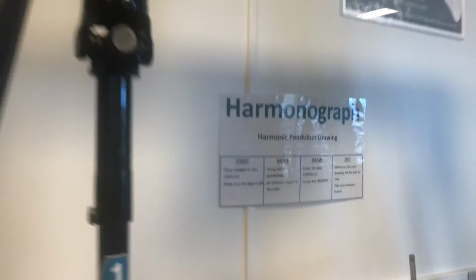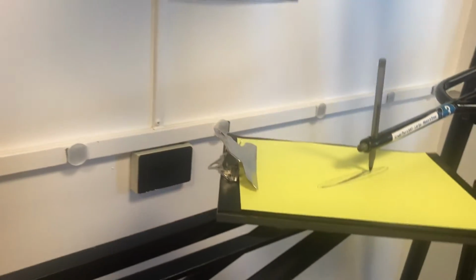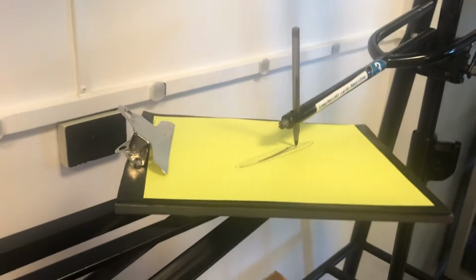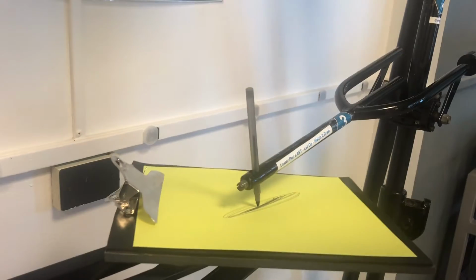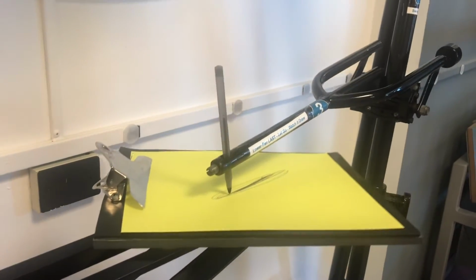This is called a harmonograph. I put the piece of paper underneath the pen and I sway its two arms. The pen will start moving and they will create a nice design on top of my paper.